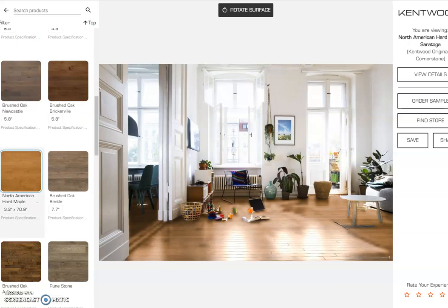So now instead of walking blindly into a store, you can pick 3 or 4 colors that you like from its manufacturer, jot down what the color names are, and then when you go into the store, tell the salesperson you're working with that you want to look at these samples. Take these samples home and see what they look like in your space.